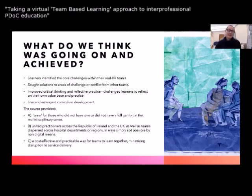Critically, the course provided team for those who maybe didn't have one and working maybe in the community in isolation, or were in a big multidisciplinary team but they were missing maybe one or two professions for some reason. It united practitioners across the Republic of Ireland and the UK, as well as teams dispersed across large hospital trusts or regions in a way that just isn't possible through non-digital means. And in doing so, the model provided a cost-effective way of teams to learn together and minimise the disruption of taking clinicians away from direct patient care. So, and as Joseph said, that's normally a really key barrier for team learning and engagement.